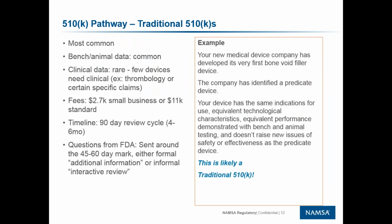So, like I said, 510Ks are the most common pathway. You almost always are going to have some bench and animal data. There are rare instances where you need clinical data. So, thrombectomy devices. I'm working on a device that is an implantable into the knee, and that has some clinical data. There's another one about a spinal fixation device that has some clinical data in it. So very few have clinical data. Generally, the ones that come my way are the more complicated ones, so that's why I see those.